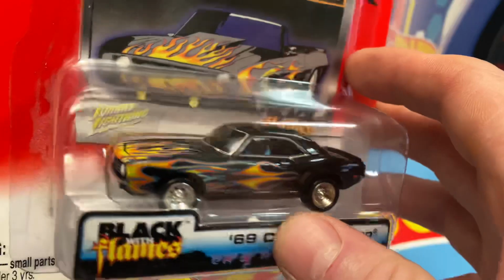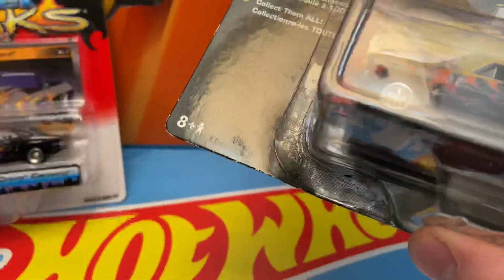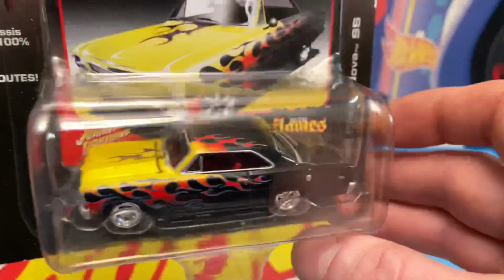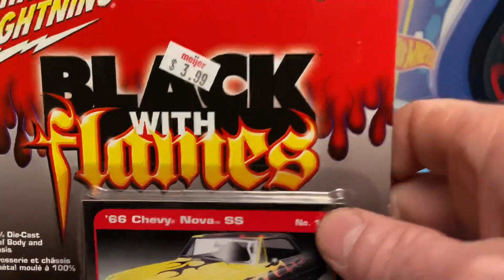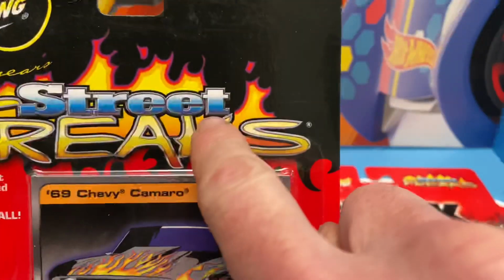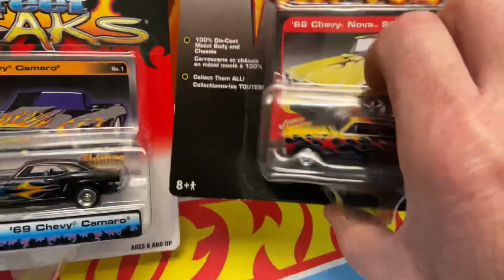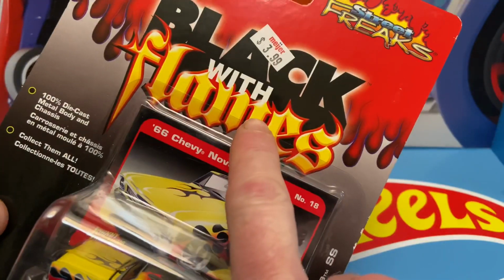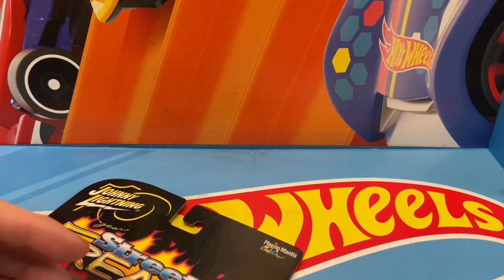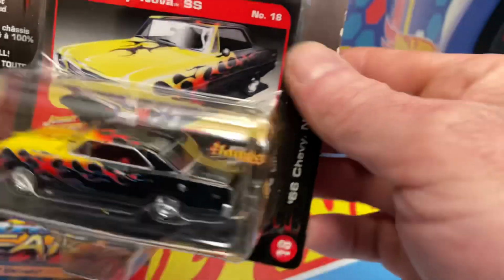I'm not even going to wait. Maybe I will. Because I got more. Now, this one's different. So we got Black With Flames, Street Freaks. Two Black With Flames, two different series. My other Camaro was a Black With Flames. And when I went and raced on the Beast in Indiana, and I pulled out that Camaro, they asked me if it was a fast one. And I said, no, but I didn't really know what they were talking about.